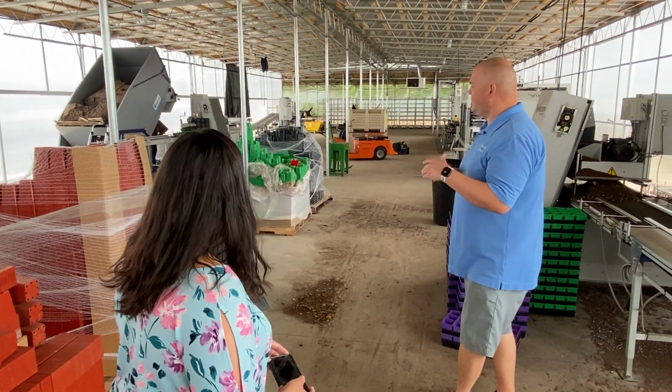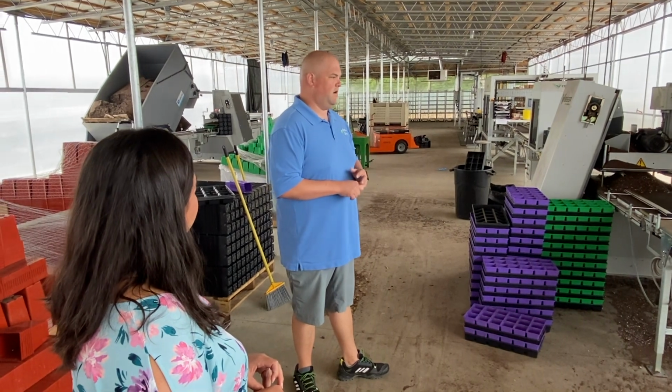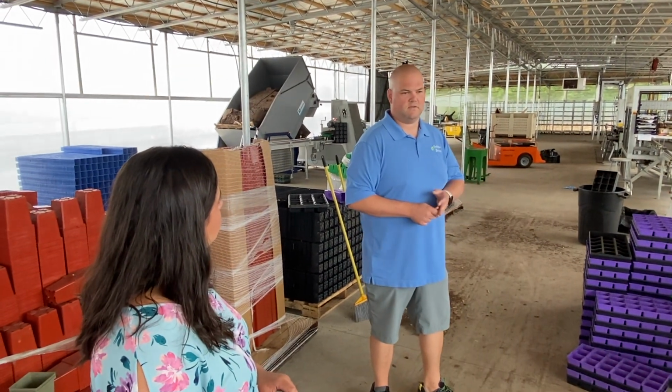So if we have something that we think is like a programming error, they can actually log into the computers that run all this stuff and find out, all right, well, it's kicking this type of error, it's kicking that type of error, and we can be on the phone with them, and they say, oh, look at this, tell us what this looks like, that sort of stuff.